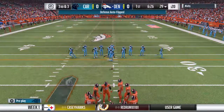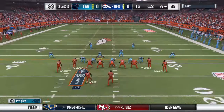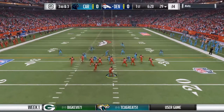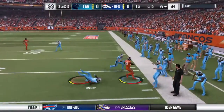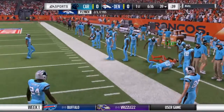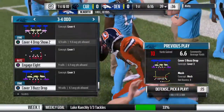Third play of this opening drive as they're looking at a 3rd and 3. Lynch now throwing on 3rd. And a quick throw here that's complete. It's a 10-yard pickup, and it moves the chains. And they're on 3rd and short. They just tried to spread the field.